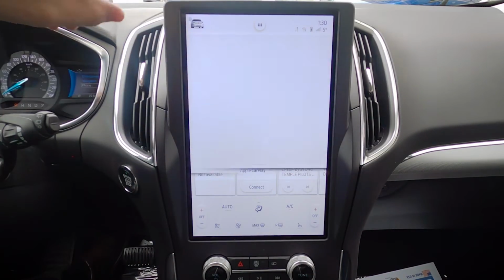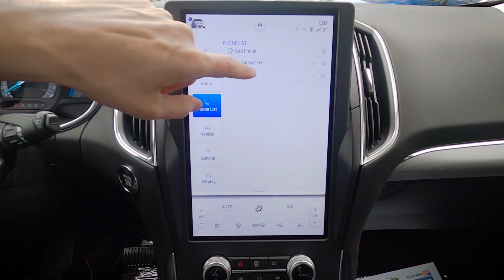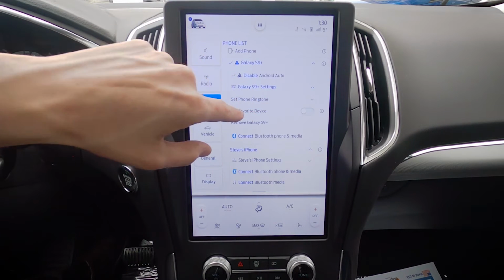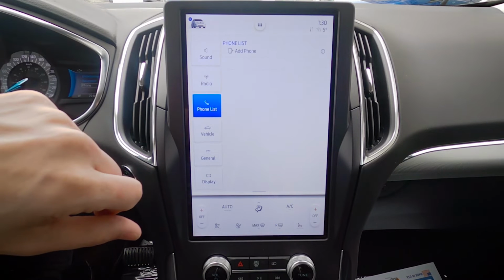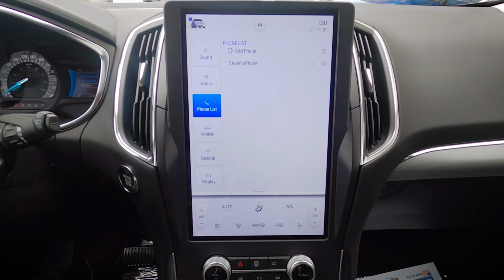We've got the ability to go back into our screen there. We can look at my phone list in order to see what phones are currently connected. Because we've got multiple phones connected, we can disable them, we can look at settings, we can set it as a favorite device, and we can completely remove it. So we hit remove, and as you can see there, it is now fully removed from the vehicle, and I've just got my iPhone connected there. And that's the basics of how you set up a phone on this Sync4 screen.